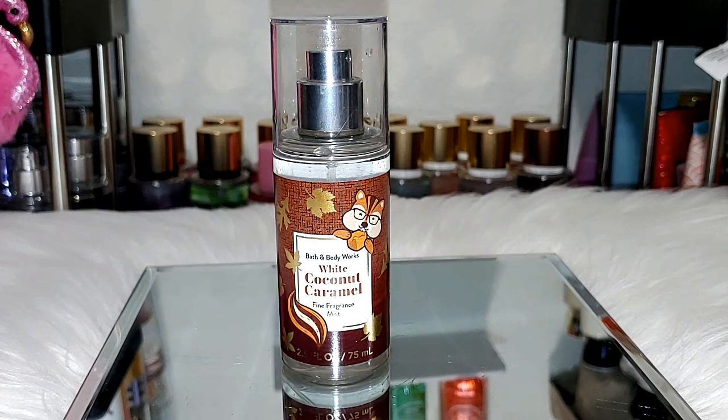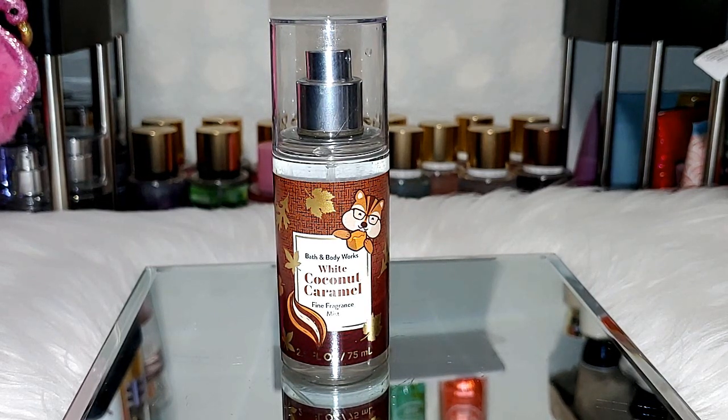I tried them on their own, and Coconut Cream Pie tends to smell a little bit more like it. But when I combine Coconut Cream Pie and Brazilian Crush 71, to me, they smell very, very close, if not spot on, to White Coconut Caramel. I sprayed them at the same time and let them dry down. Those two together smell very similar to White Coconut Caramel.